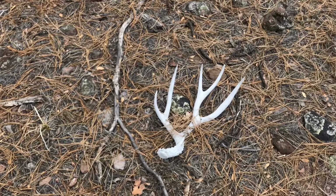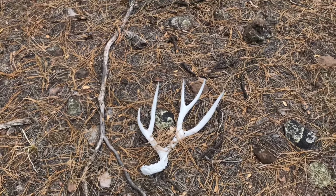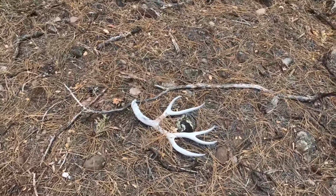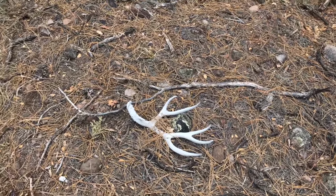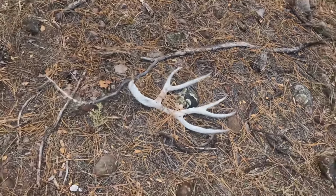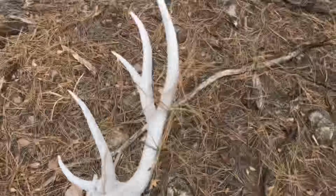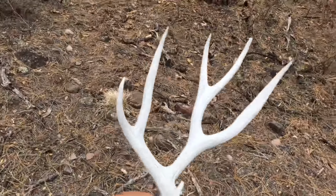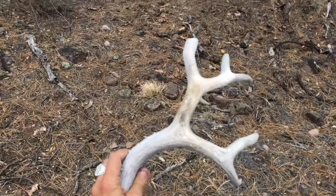That's a right side. It's not very wide, but he's got some nice points there. A little crabby on those forks. Maybe I can loop around a little bit in here and find his match. So, let me get some pictures. It's too bad he's old chalky. That's a sweet buck. I don't see too many bucks like that around here.